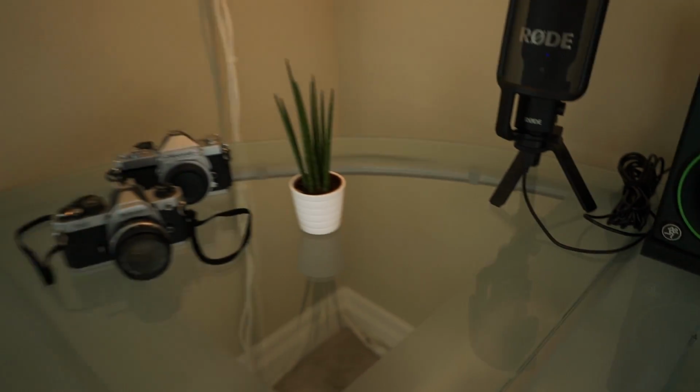Take a little bit closer look at my work here. Even from the top view, you can hardly see anything. So I'm pretty proud of this.